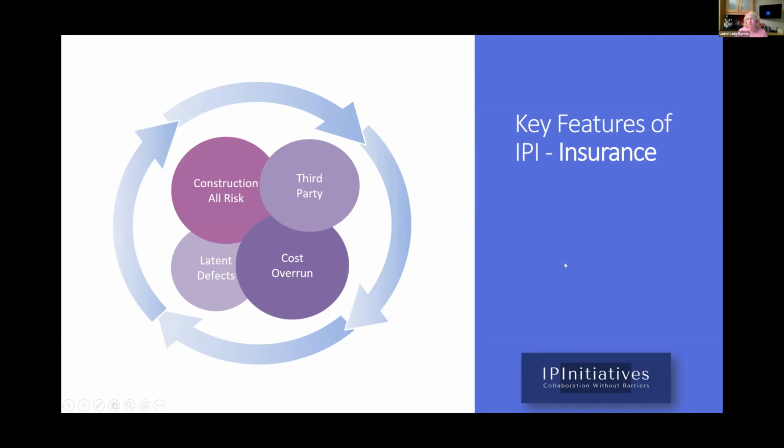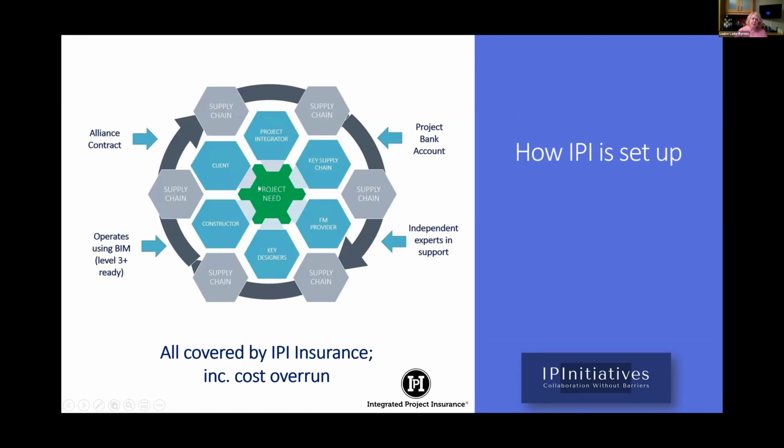Now, when you're looking at putting in solutions that insurers are wary of and clients think are too expensive, I think the only way to do that is to do it right up front, when the client has their very first idea. So this is how it might look, and the focus is on the project need. We'll have that board of directors, constructor, FM, designer. We can have all sorts of people sitting in that circle, and the supply chain can come in at varying points. We have project bank accounts, we have the alliance contract. We use BIM and a digital platform from day one. One of the reasons that's easier on an IPI project is you don't have to worry about your PI, and therefore you can share all your information and all your ideas up front. There is a lot of reticence to do that on major projects elsewhere.